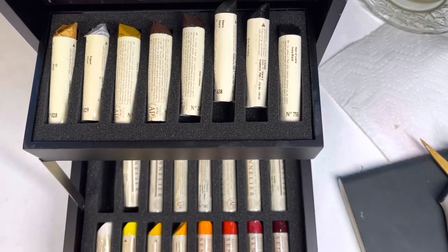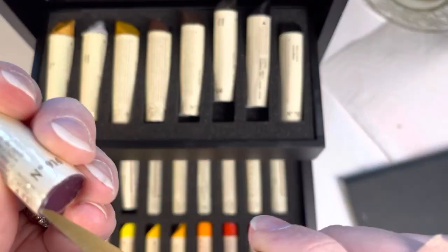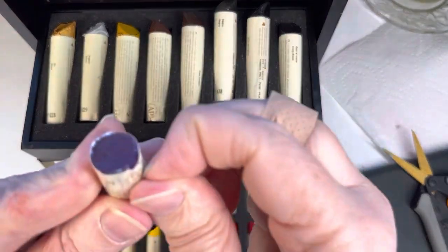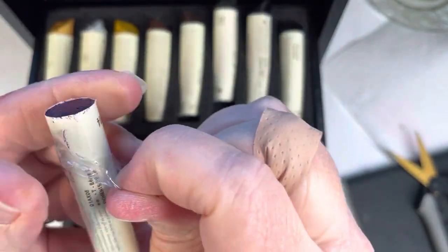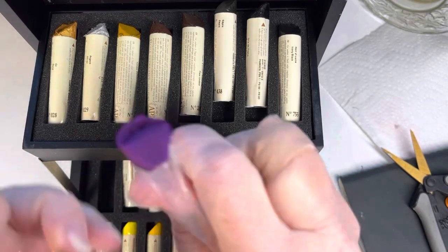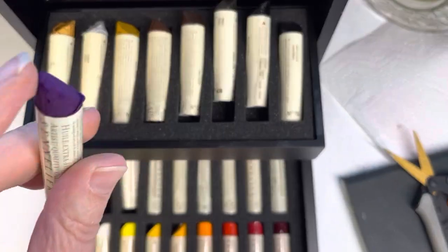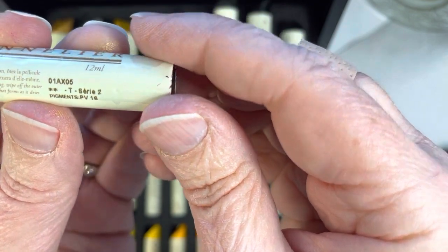Oops, I skipped one. Oh, see, you have to take the skin off the top. That time the plastic did that for me. Sometimes it does do that, but you got to peel the skin off the top before you start using them.